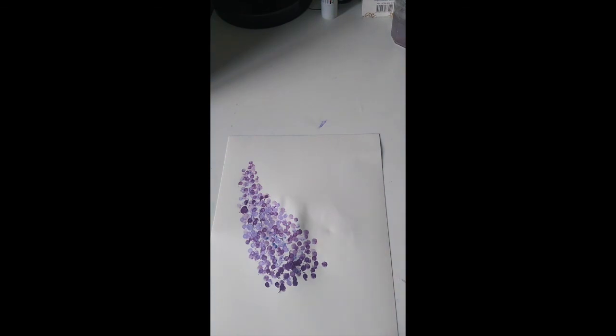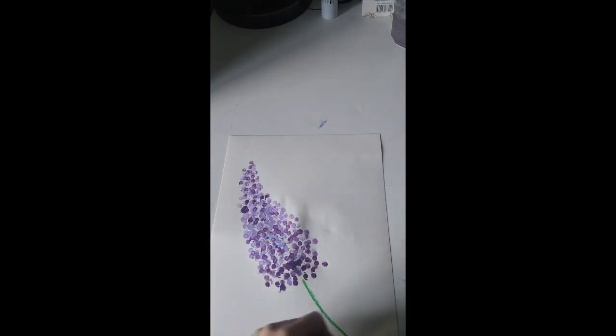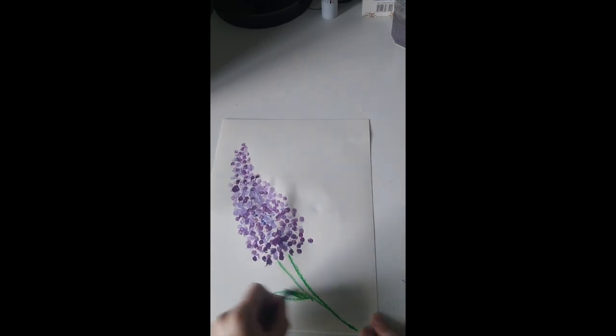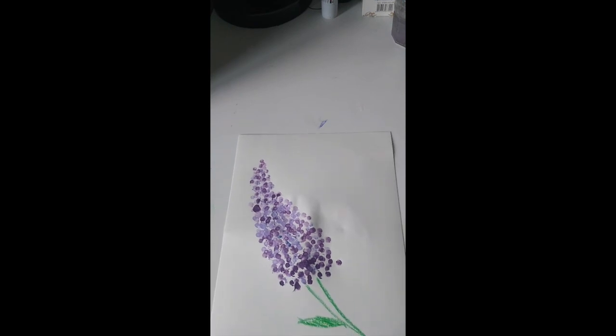And then you can even use a crayon or some green paint and give it a little stem, like a little branch, because they usually grow on branches. So maybe like this, maybe some leaves, if you can see. So this is my tiny little lilac flower.